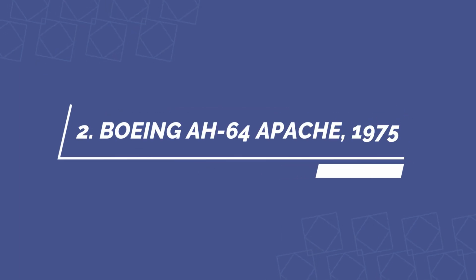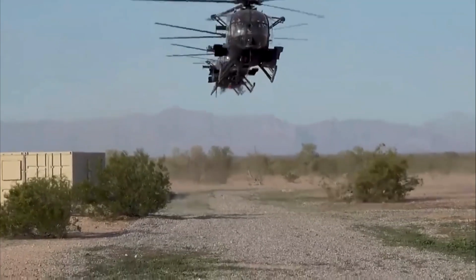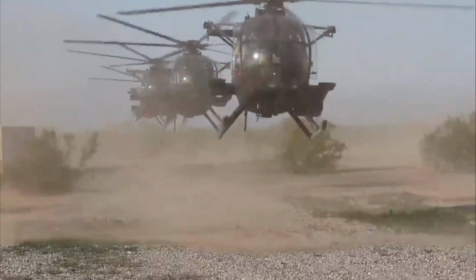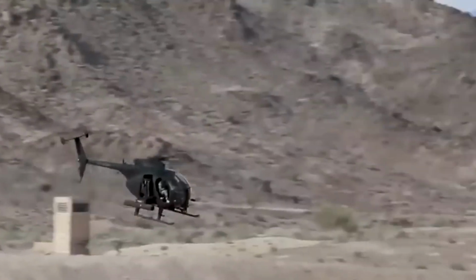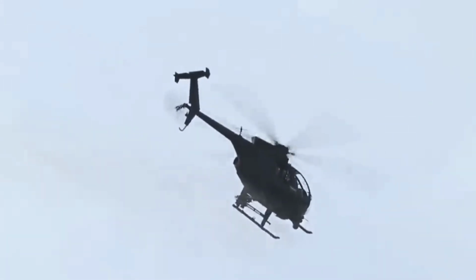2. Boeing AH-64 Apache, 1975. Most people agree that the Apache is the most advanced attack helicopter in use today. It has been the mainstay of U.S. military ground operations for more than 30 years. The U.S. Army made it to replace the UH-1 and make it more likely to survive on dangerous ground.